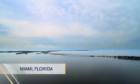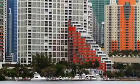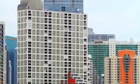Our tour through the world's most amazing rooms now brings us to Miami, Florida, and an outrageous 40th floor South Beach penthouse with one of the most expensive great rooms ever created.